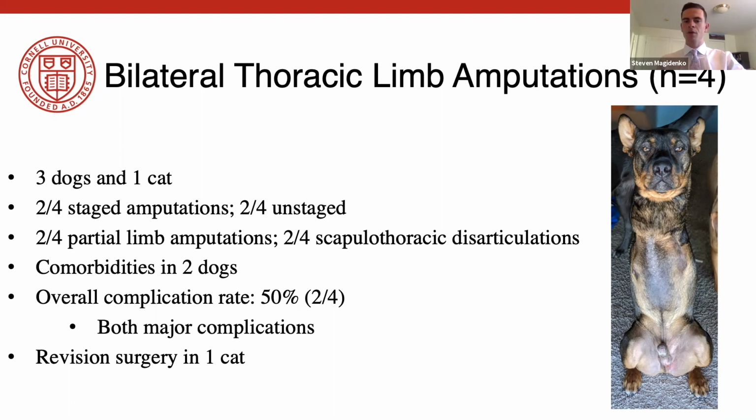The overall complication rate in this group was 50%, with major complications reported in 2 of the 4 animals, one of which was the 8-year-old pug previously mentioned who failed to regain ambulation status. The other patient was the 1 cat who underwent surgery for skin grafting to facilitate surgical site healing at both stumps after partial limb amputation.